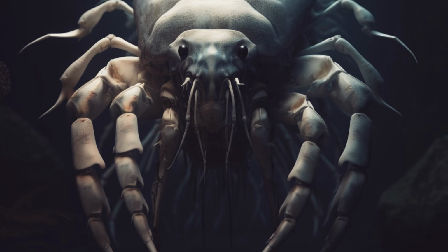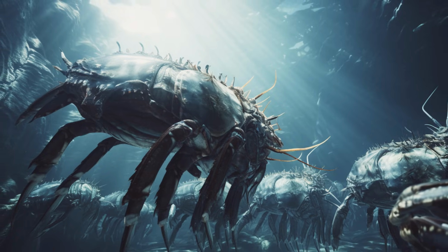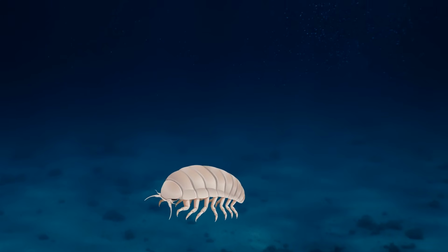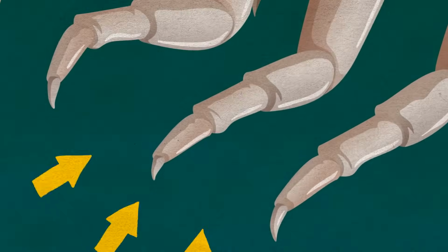Giant isopods are no better either. They lurk at the depths of the ocean of 1,640 feet or more below, far away from the sunlight, looking like some monstrous wood lice. They spend most of their time on the seabed, hoping to find some food falling from higher levels of the ocean. Check out their small hooked claws at the ends of their legs.